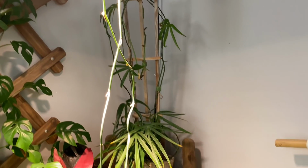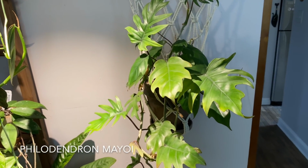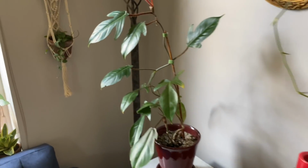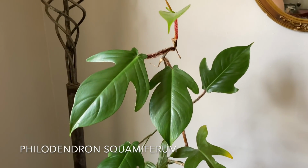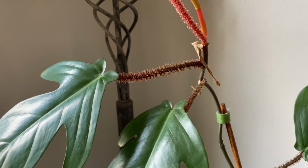Really getting comfortable in my home. And then I have a Philodendron Mayoi right here, another one of them. I really enjoy this plant. And let's work our way over. We have this Philodendron Squamiferum right here with the lovely fuzzy petioles. I think it's like the most incredible thing about this plant.